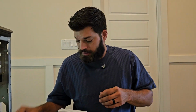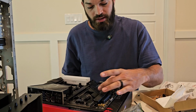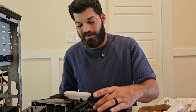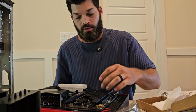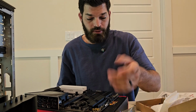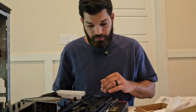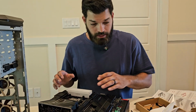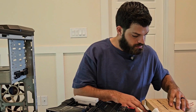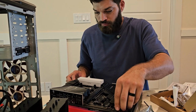Again, take the film off of the thermal pad. Each one of these has two thermal pads. I only installed one M.2 on this one, so I only removed that one piece of tape. In the future, if I get another M.2, I'll remove that one. So that's all installed. And then I went ahead and installed the Noctua NH-D15 mounting kit. It was very simple.